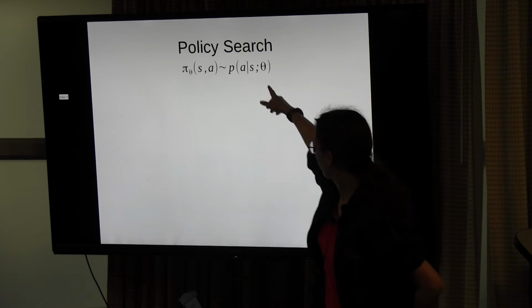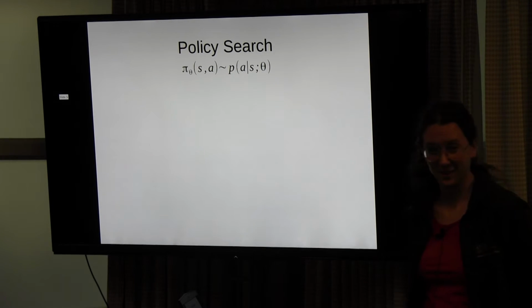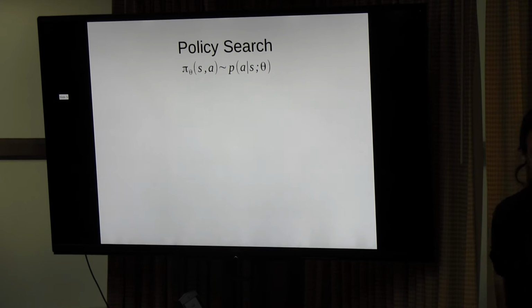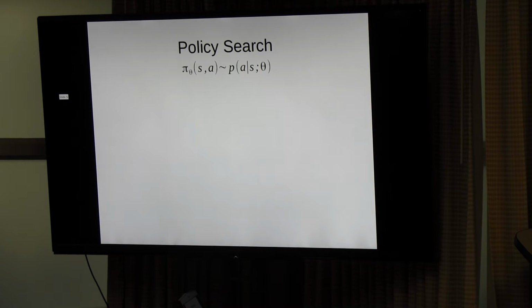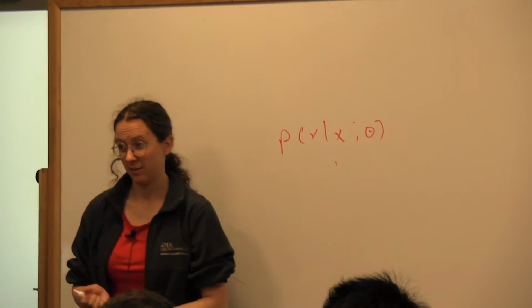So does this look like what we had for classification, kind of, maybe? A little bit? Yeah. So remember classification, we used different variables, right? But we had probability of y given x, theta. And we had naive Bayes, we had logistic regression, and x was all kinds of different things. Sometimes it was a feature vector, and then what was y?